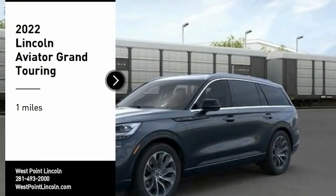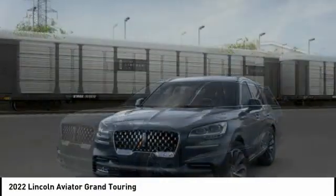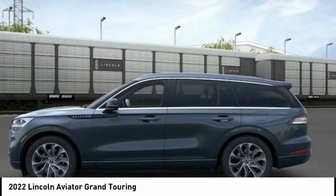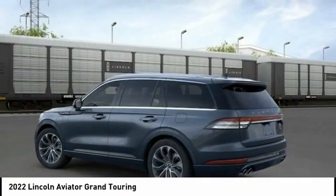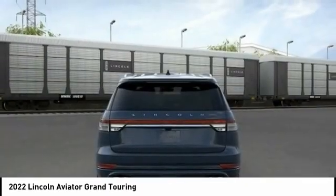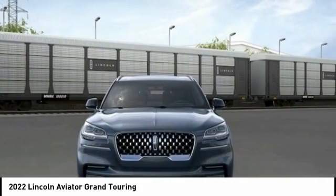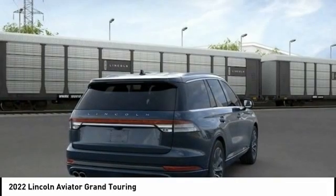You'll love the 2022 Aviator. The Lincoln Aviator is the luxury division's mid-size sport utility vehicle. Based on the Ford Explorer, the Aviator combines a rugged, truck-based platform with a smooth luxury car ride. Properly equipped, Aviator can tow up to 7,300 pounds, significantly more than most imported SUVs in its size class.